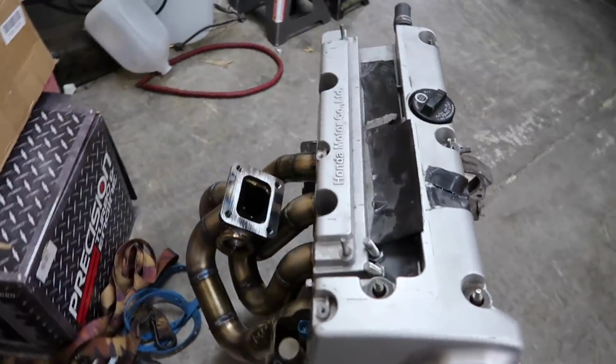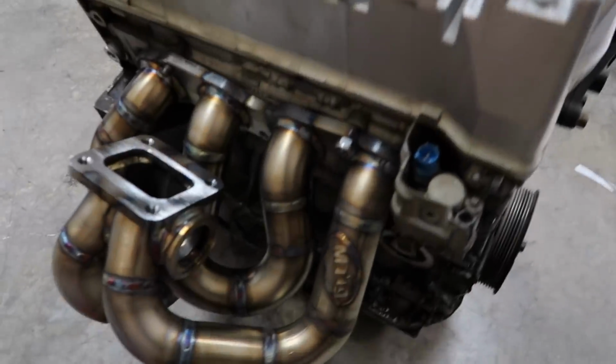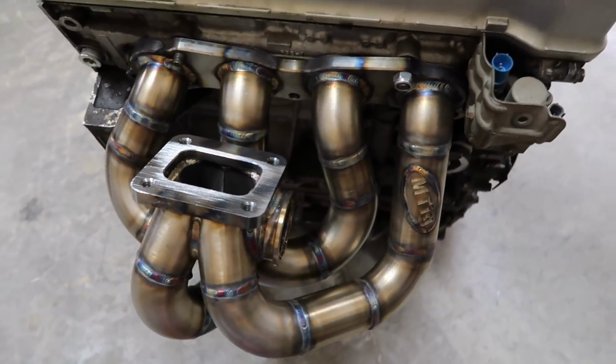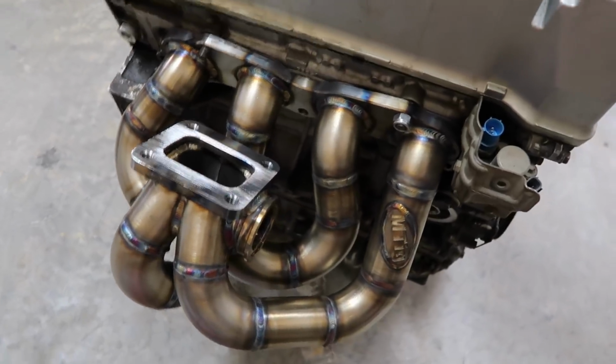Also, one more thing I forgot. I did make a K-Series top mount. Did get that all finished. This is for the 2nd gen MR2, guys. I did have the turbo on it, but I don't anymore. Tried to get that finished up for a customer. Should be shipping that out pretty soon too. Just trying to play catch up with everything, so it's been a fun week.